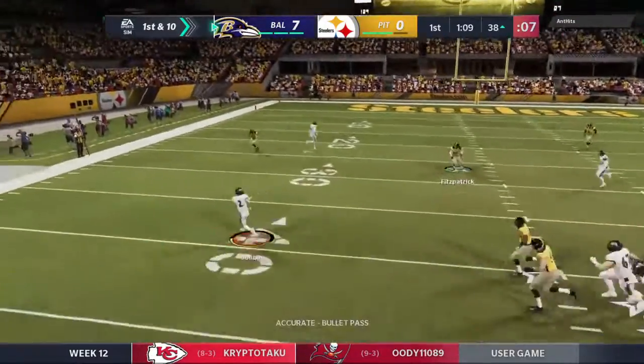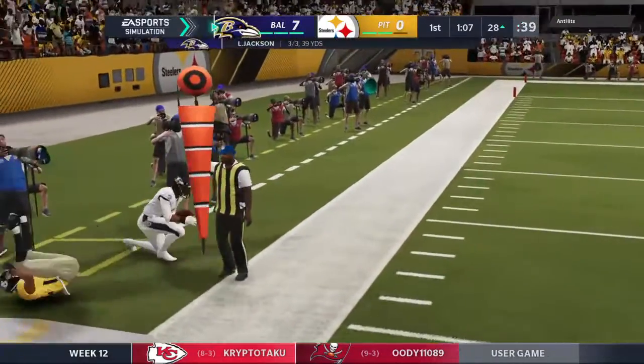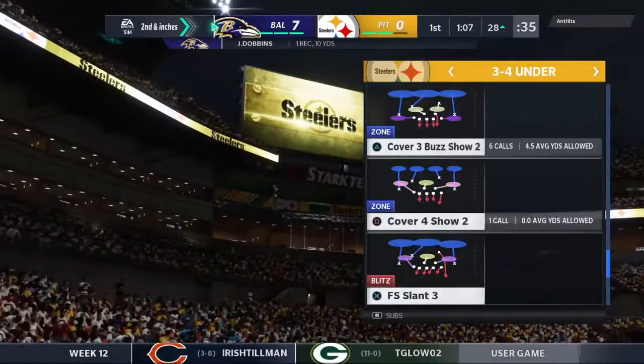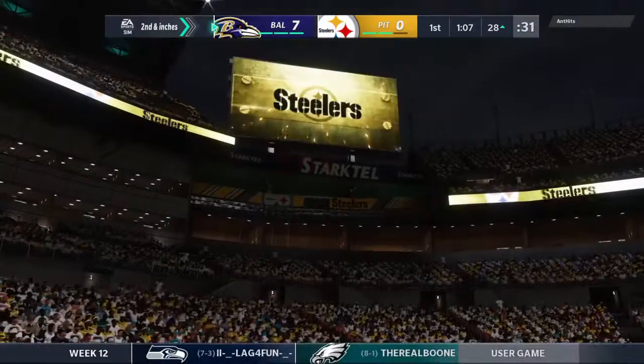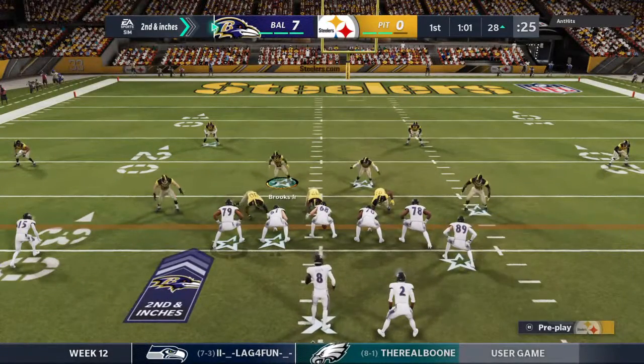On first and 10, it's Jackson. He'll find Dobbins out of the backfield. And he is out of bounds, but not before he's inside the 30. That one good for 10 yards. And that'll make it second and a foot or so at the Steelers' 28-yard line.